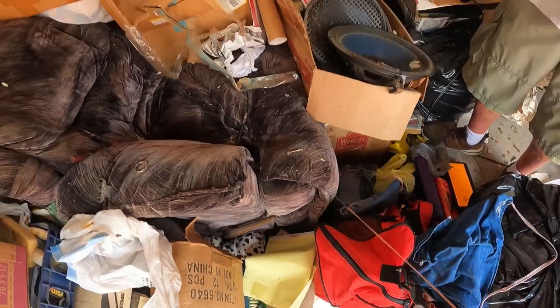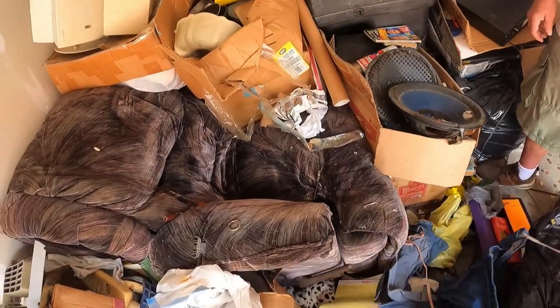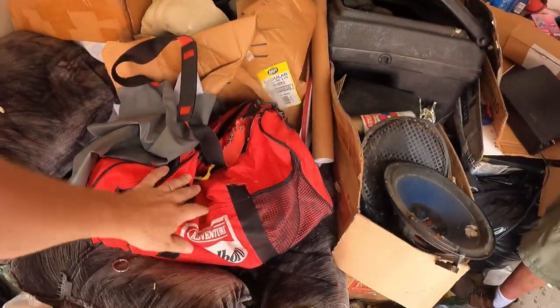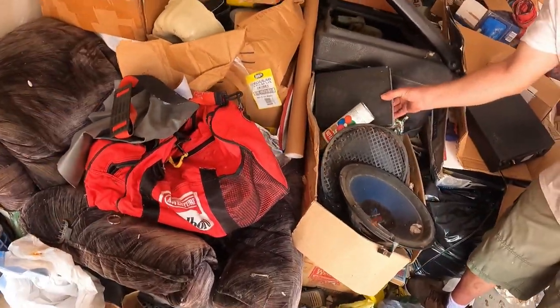This is the Marlboro bag that I looked up. Man, these things were going for like over $100 on some of these. Now that one's got a little wear to it. Yeah, the straps are kind of chewed up.